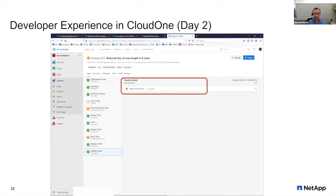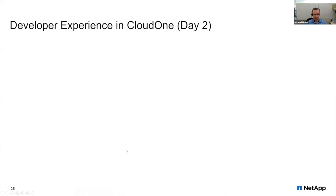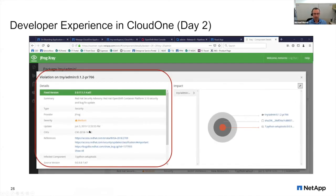There was a notification. So we can go into X-ray and look at this actual build process and see that we had a medium security notice. We can look at this medium security notice and see that we had a Red Hat security advisory for this build. Nothing critical that would fail the build. Any security critical notifications fail builds, but it's medium, so we allow the build to continue, but it's something we need to track in the future to fix.